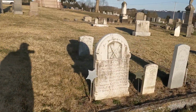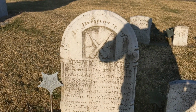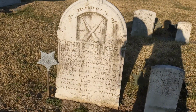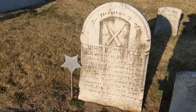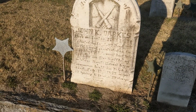And we'll turn it around here and talk about this guy in particular. He wound up getting wounded in battle in the Petersburg campaign under U.S. Grant. So let's turn this around and talk a little bit more. So this guy here, John K. Darks, was wounded in a battle, one of the several before Petersburg. He got hit by a cannonball and lost his leg. And it tells here about the cannonball, so it's cool how it actually has a story here. But he lived till 1877, I believe. So he lived about 12 years after, but only to the age of 43. I'm sure that had an effect on him, certainly.